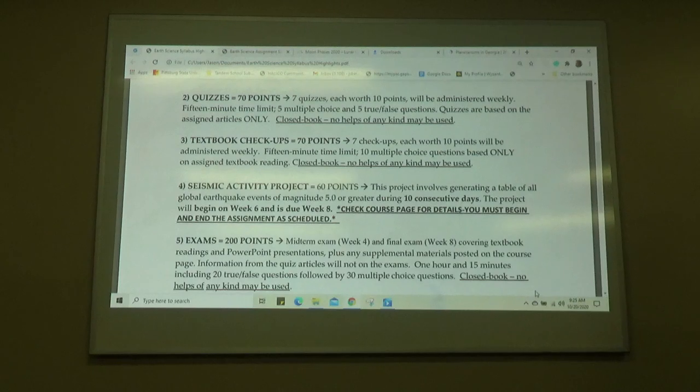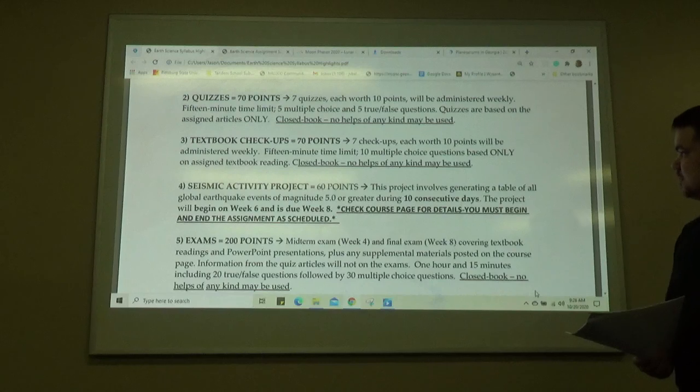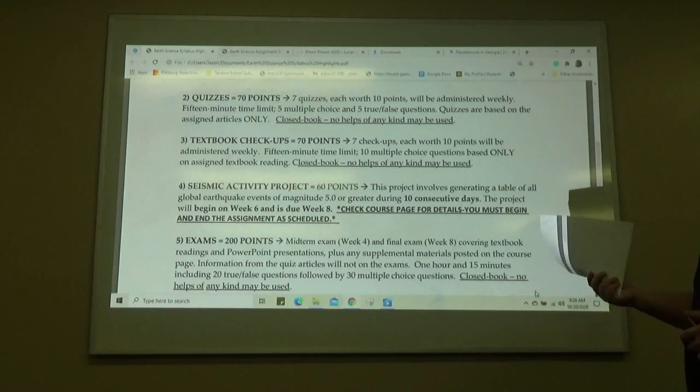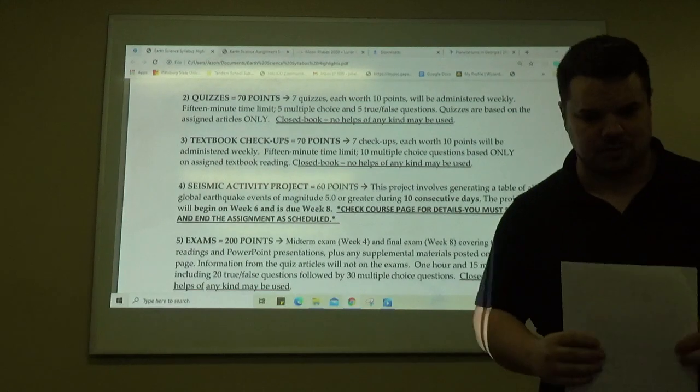Seismic activity project, 60 points. This project involves generating a table of all global earthquake events of magnitude 5.0 or greater during 10 consecutive days. The project will begin on week 6 and it's due week 8, so it's only a 2-week project. Check the course page for details. We'll probably be getting into that around week 5 or 6, so we're probably not going to worry about that this week.